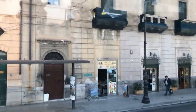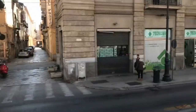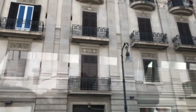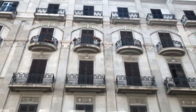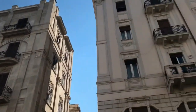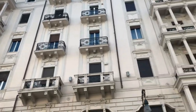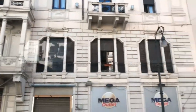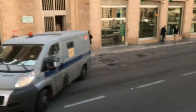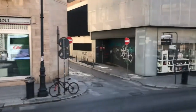On the right, we have the main post office. It's what we call the Mussolini style, because it's very imposing, very severe, and was built in 1936. And then coming up on the left, behind the palm trees, we have the beautiful Church of San Domenico, in the Baroque style.